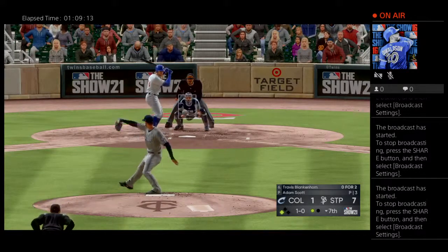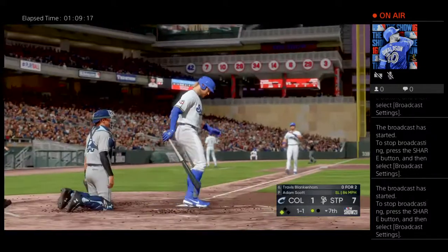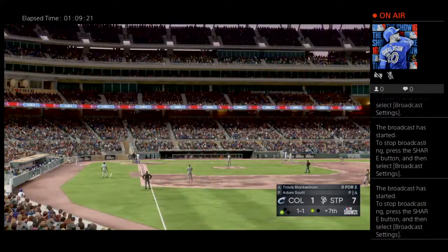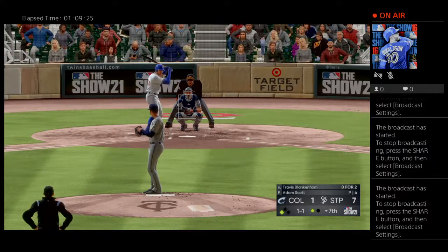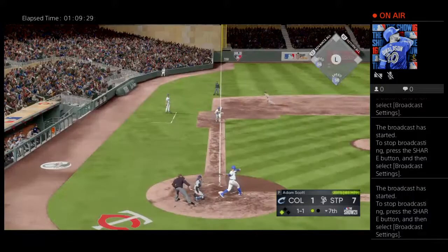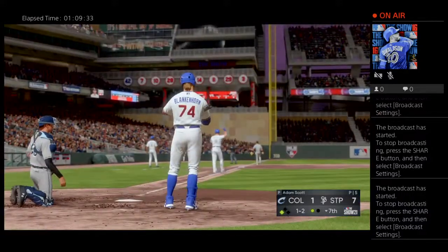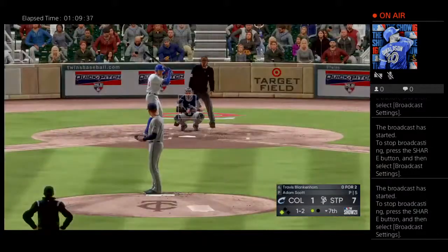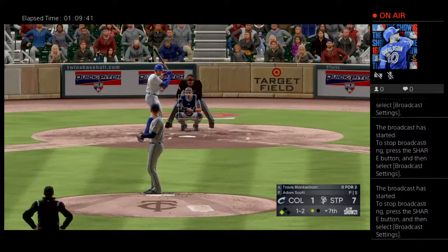The set and the 1-0 pitch. 1-1 to count. From the belt, the pitch, and he popped it up into foul territory, and no one can get there. It's a foul ball. Not surprised, he's sat on a heater right there, just saw an off-speed pitch, wanted to stay back a little bit too long.